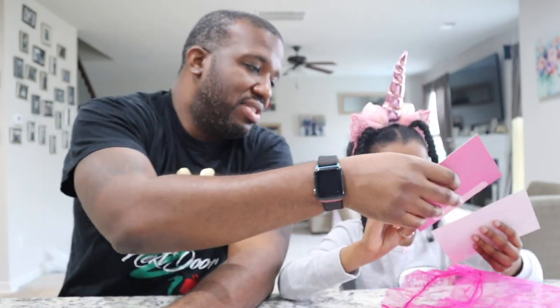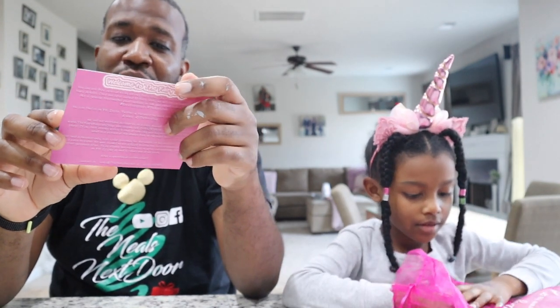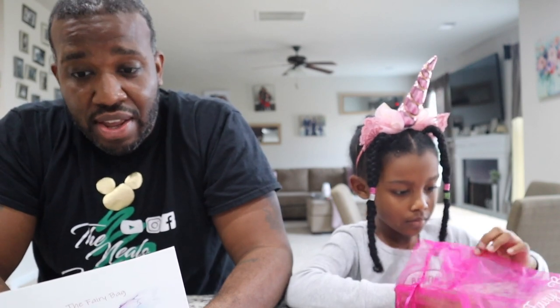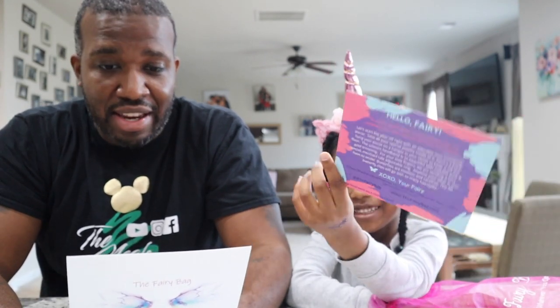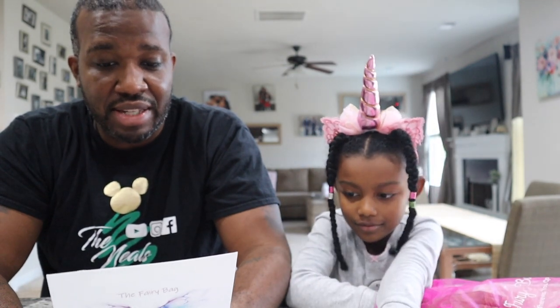Oh, we have cards. So this says, the fairy bag. Sparkle wherever you go. Welcome to the fairy bag. This is information about stuff that you could win. If you complete these steps on here, you could actually win some free accessories. It gives you their Instagram and Twitter, Facebook page, Pinterest for sneak peeks and giveaway updates.